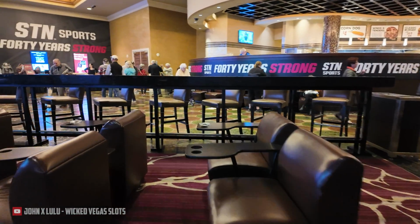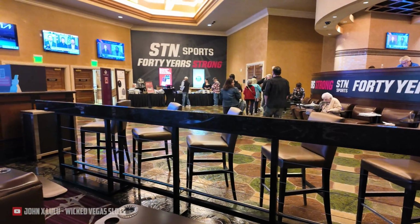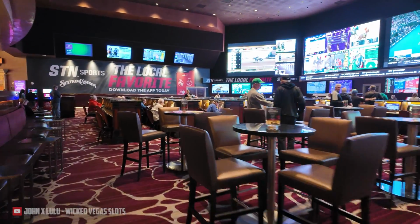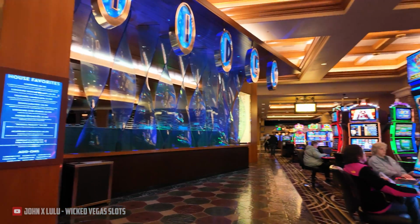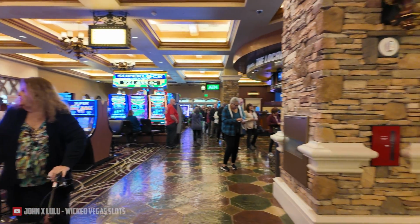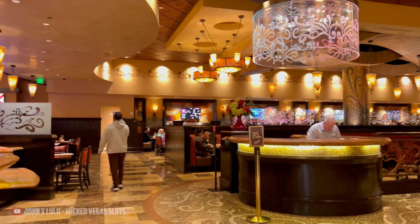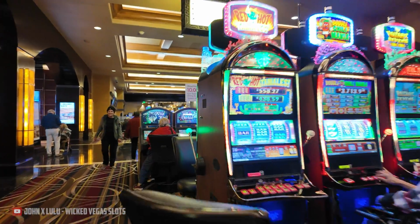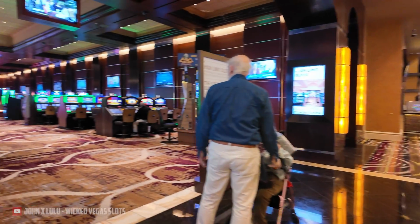All right, so I see the hoodies over there. Hard to tell if it's enough. I guess it's time to start earning. I have to cut this walking tour short just so that we have enough time to hit the slots today. High limit slots from right here.